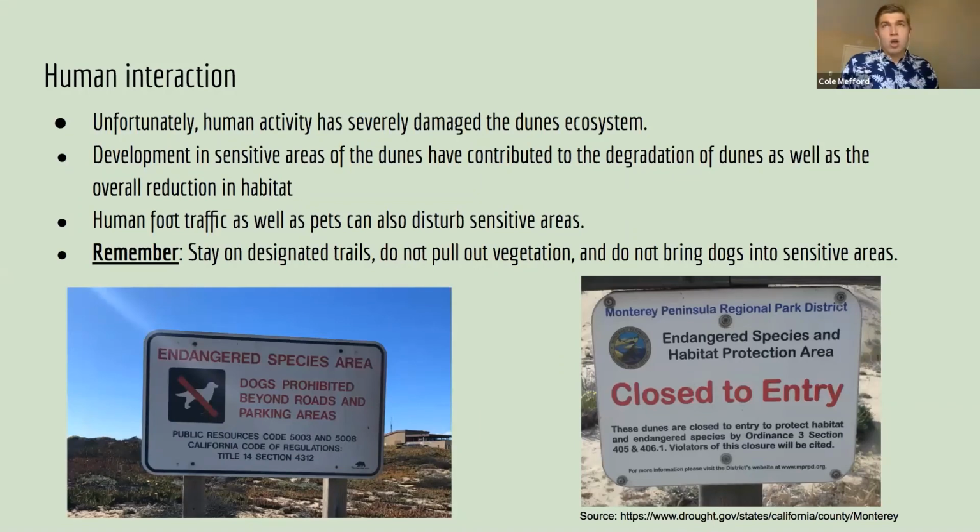So there's a lot of nuances to human involvement in the dunes, but in general, here are some things that we need to consider: human foot traffic. That's arguably one of the biggest influences on the dunes as of today. So people walking up in the dunes, people walking off designated trails. These are things that can really do a lot of damage to a dune, and that's something to be mindful of, because these small little plants are not super fast growing plants.